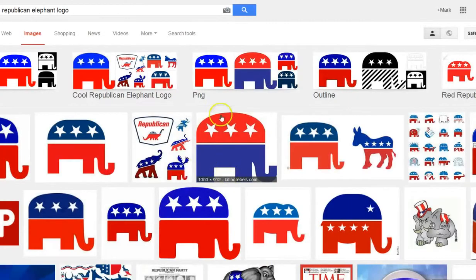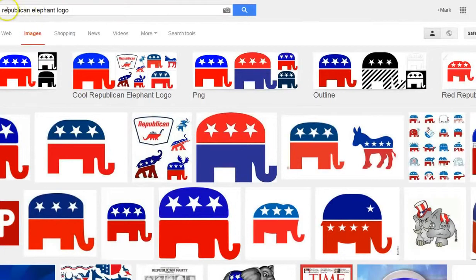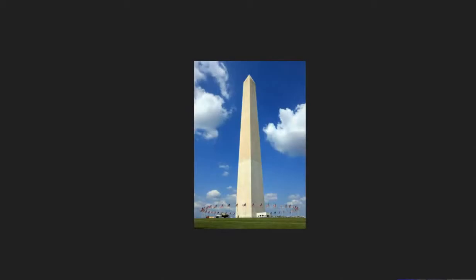The Republican elephant logo has a nice upside-down satanic pentagram on it. Years ago, it used to be a bunch of right-side up stars. But if you simply do an internet search for the Republican elephant logo, look at this. Almost every single one of them has the stars upside down. That's a nice upside-down pentagram.